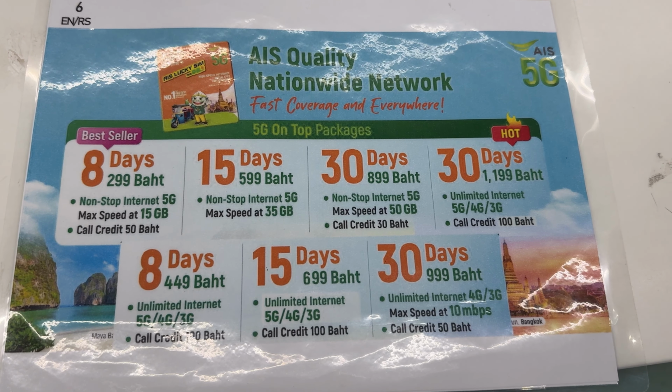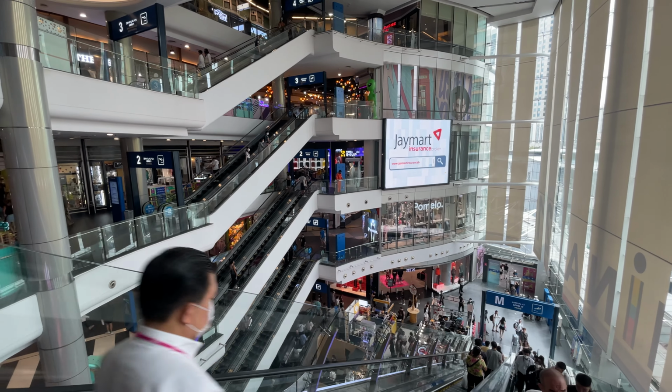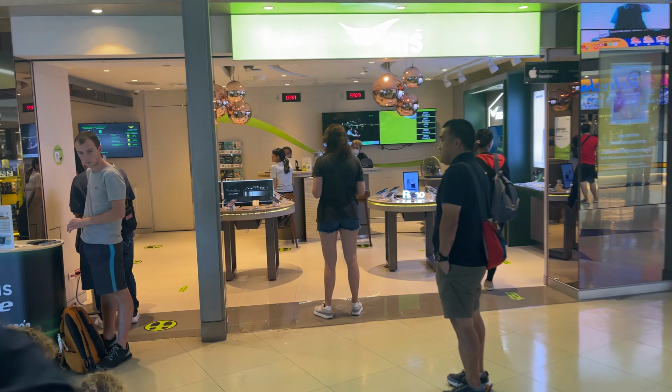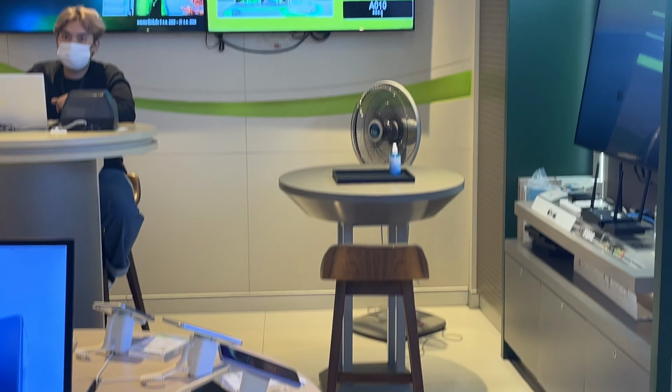If you want the easiest way, you can just go to your arrivals hall and get a SIM card there. A little bit more expensive, but you get a SIM card, you immediately connect it to the world. The best tip we can give you is to wait until you get into the city. There are many options to get different kinds of SIM cards. Our preference is to go to AIS, go to their store. They have people working there, they speak English, and they can help you with installing it.